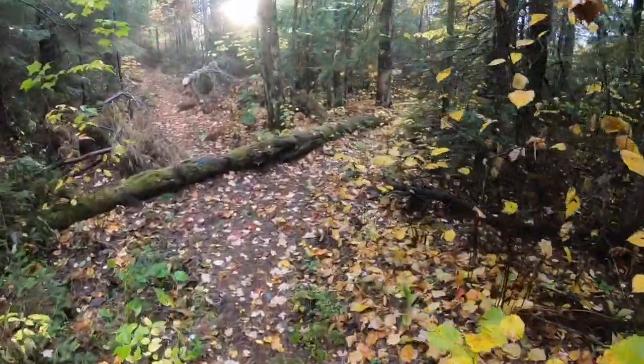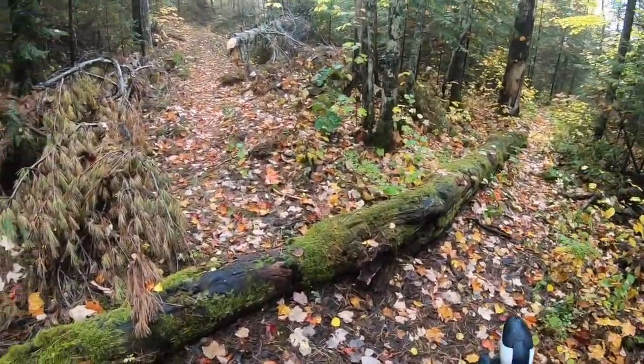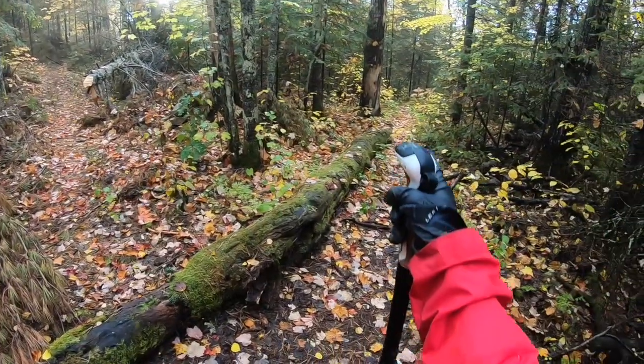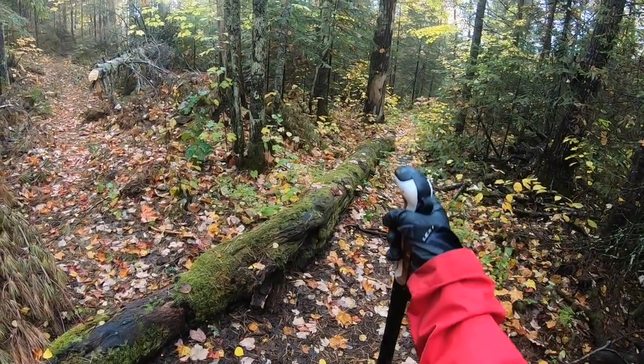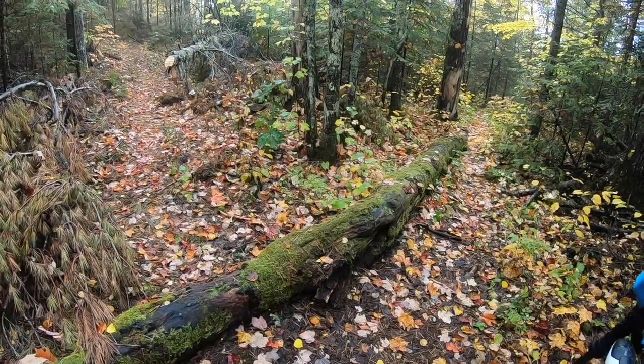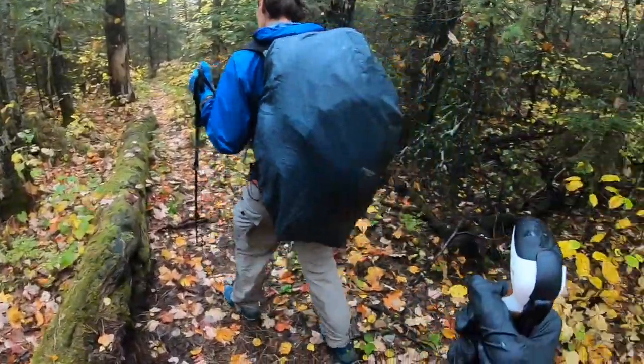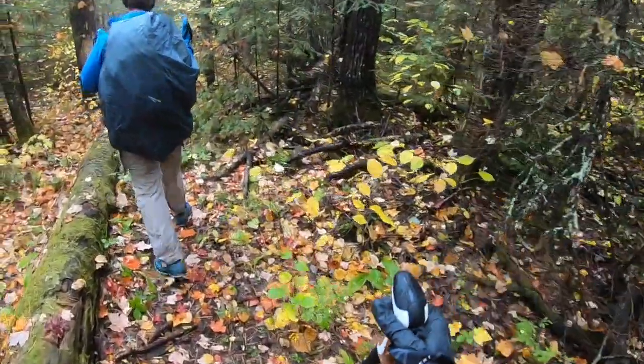Oh, look at the sun shining through the trees and the mist. Do you think this is our trail? I don't see a cairn, but there's a big log. It does look like a trail. Oh, there's a cairn. Boom. Oh, there it is. I think this is it. Fourth time's the charm.